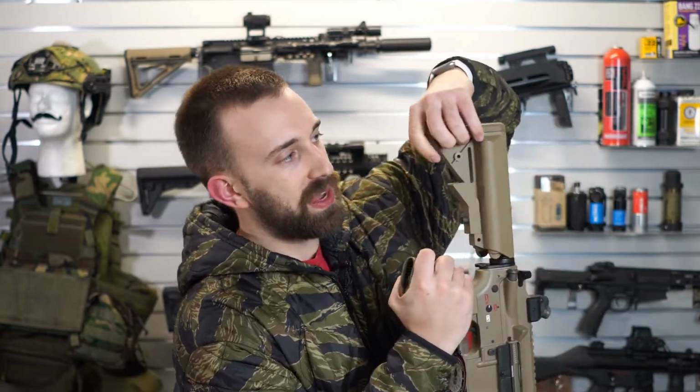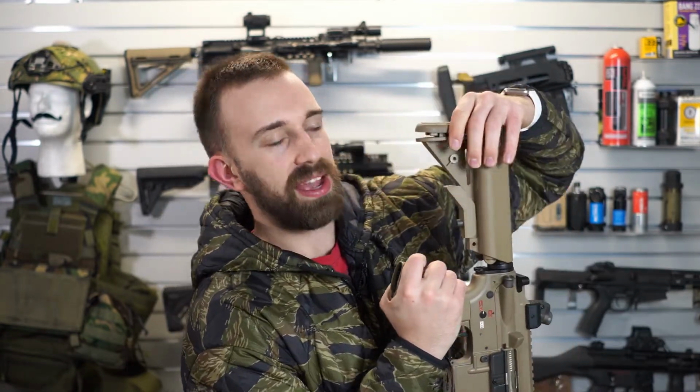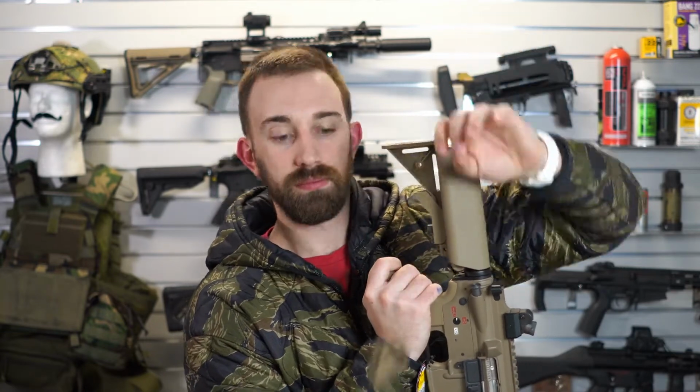Your battery compartment space is going to be in the very back here. Very traditional of G&G rifles to have those tabs there that you need to press. You have the very back plate. This, whoop, got it. That weird triangle piece.